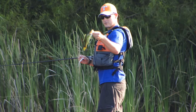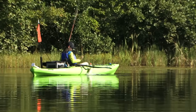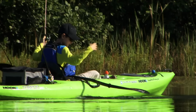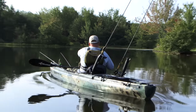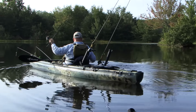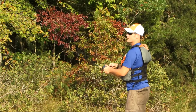Still not what we're after, but hey, they're biting a little bit. You got him, a good one. Keep him tight. Here we go. Little guy. I'll tell you what, Chad, you keep babysitting them little bass for me, I'm gonna be swinging for the fence for a monster.